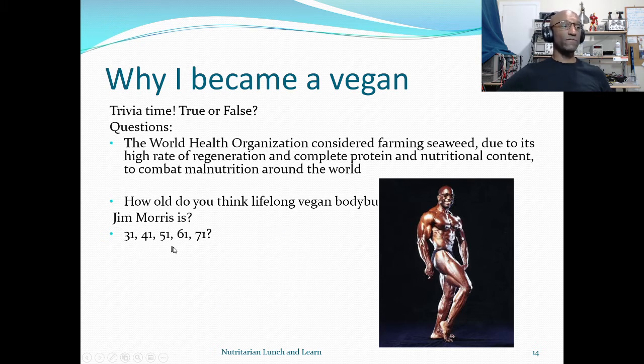So, how old do you think lifelong vegan bodybuilder Jim Morris is? 31, 41, 51, 61, or 71? Well, in this picture, he's actually 71 years old, believe it or not. Absolutely incredible. On a plant-based diet, he has great muscle tone, muscle definition. He has good balanced hormone levels for his age, and his muscles don't deplete by eating an acidic based diet. And of course, he's also very lean on a plant-based diet.